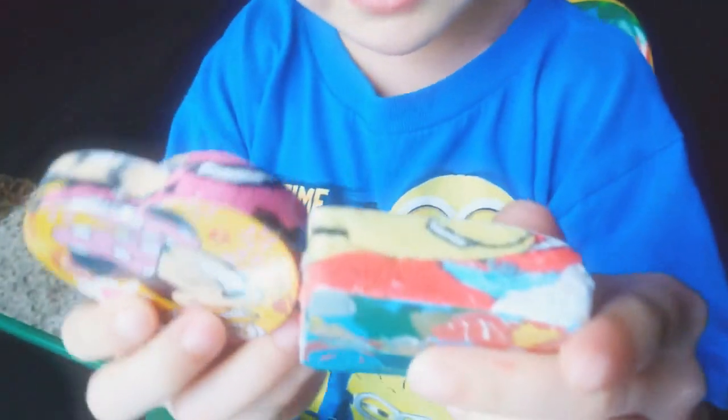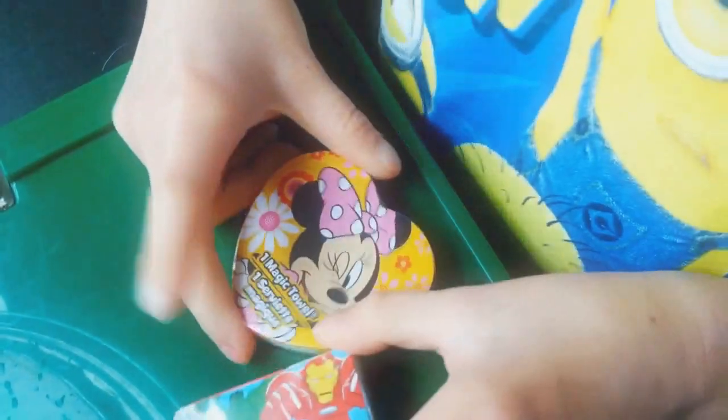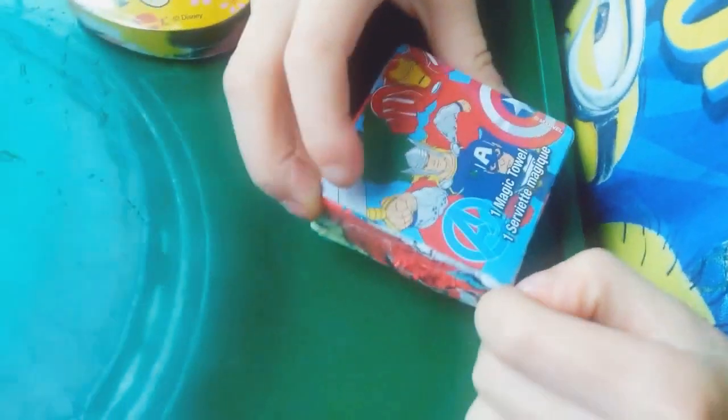Two magic towels that we need to open. We have Minion and Avengers. And we're gonna open this first.